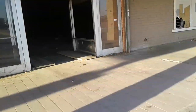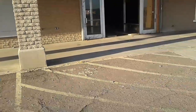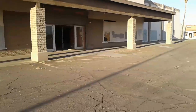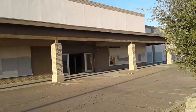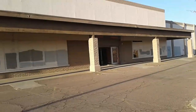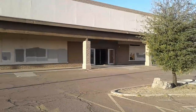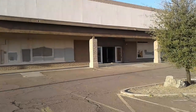This is the old Smitty's on 83rd Avenue and Grand in Peoria, Arizona. And I'm kind of panning out here so you can get an idea. This was once the main hub before Walmart existed, before mega malls existed. This was the epicenter of at least this town. This was where everyone came to. Everyone went to Smitty's. And if you look at the top, I can't zoom in with this, but you can see the outline of where the Smitty's sign once was.